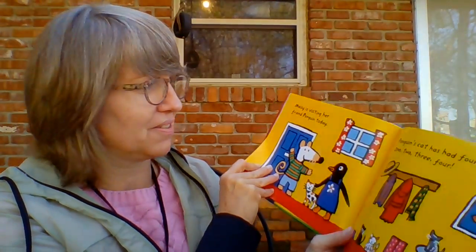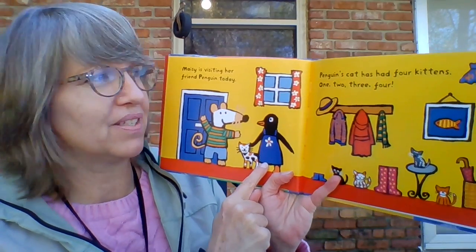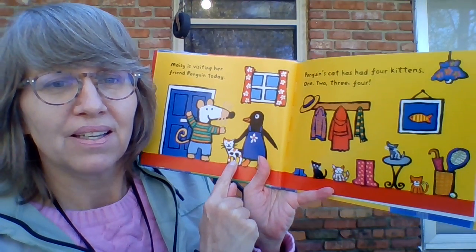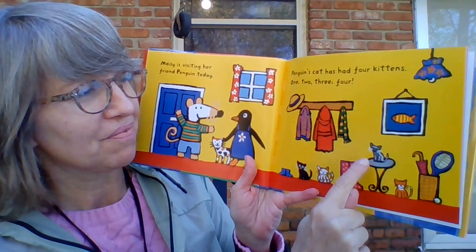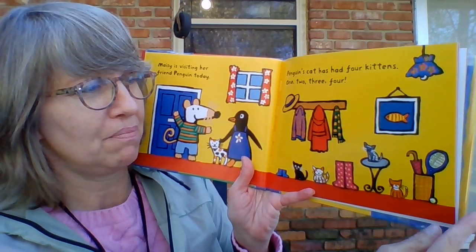By Lucy Cousins. Maisie is visiting her friend Penguin today. Penguin's cat had 4 kittens. There's Penguin's cat, and let's count the kittens. 1, meow. 2, meow. 3, meow. 4, meow.